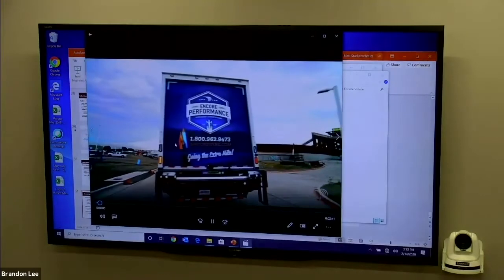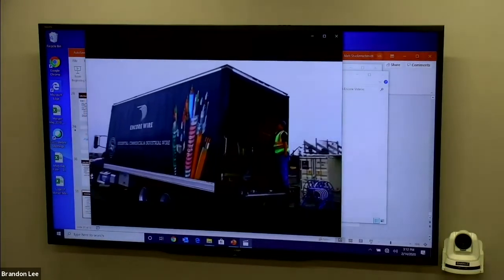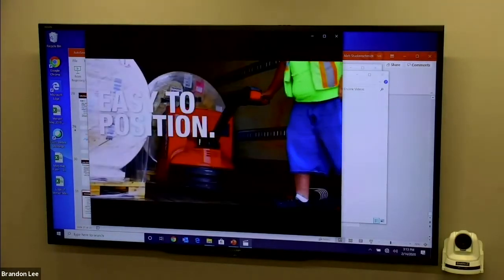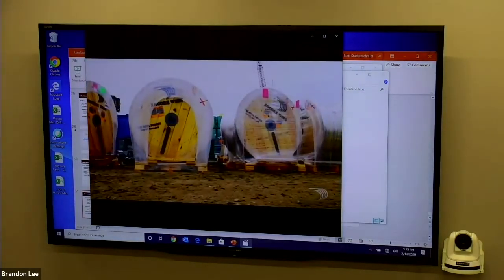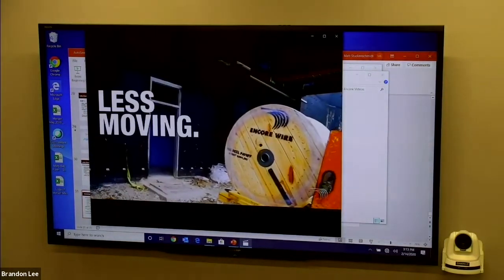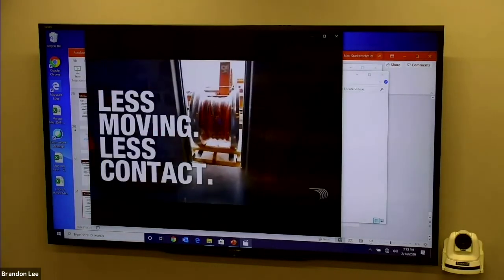The industry's first self-spinning wooden reel just got better. Encore Wire's reel payoff is delivered on a custom-designed 4-way pallet, making it easy to position and easy to pick up. All reel payoffs are shipped in a roll-off position to place in your desired location or pull straight from the pallet. Less moving and less contact reduces material handling costs and possible damage to the wire.